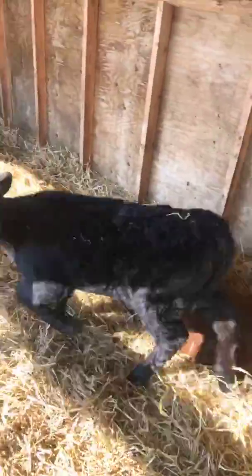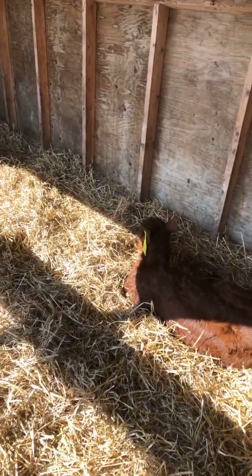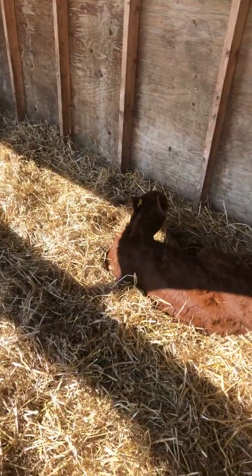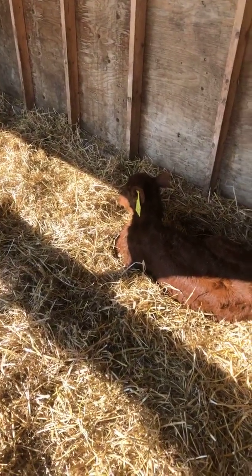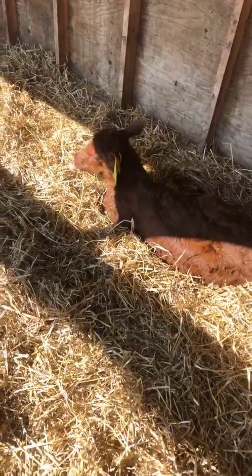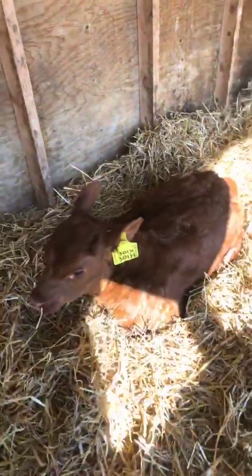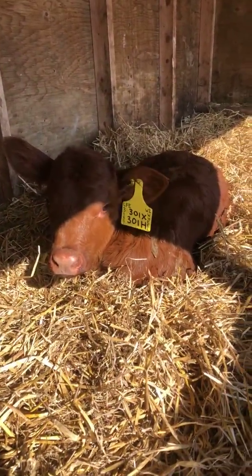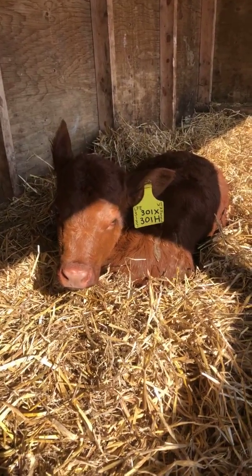Inside our calf sheds, there are a number of calves sitting in them at this time of day. The sun is shining into them really nicely, so the calves lie down in here, soak up the sun, and pop back out whenever they are hungry, and they'll go look for mom. So this is one of the heifer calves. Heifer calves have the yellow tags, and the bull calves have the blue tags.